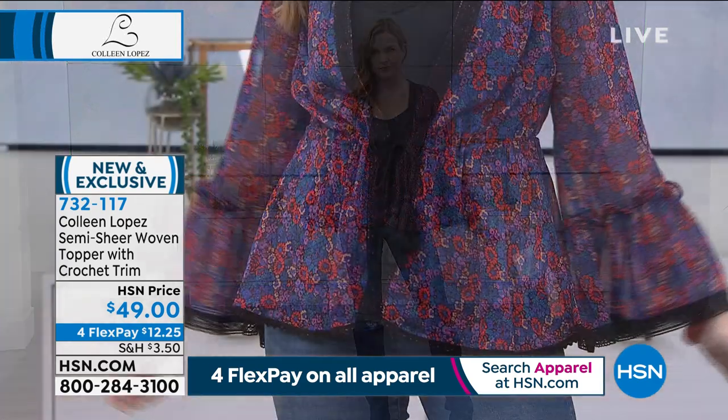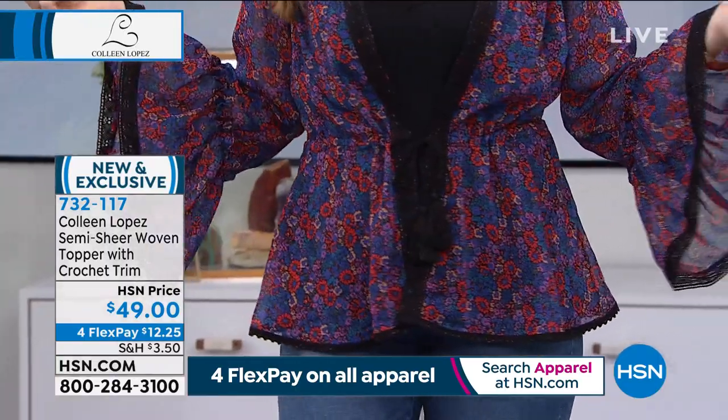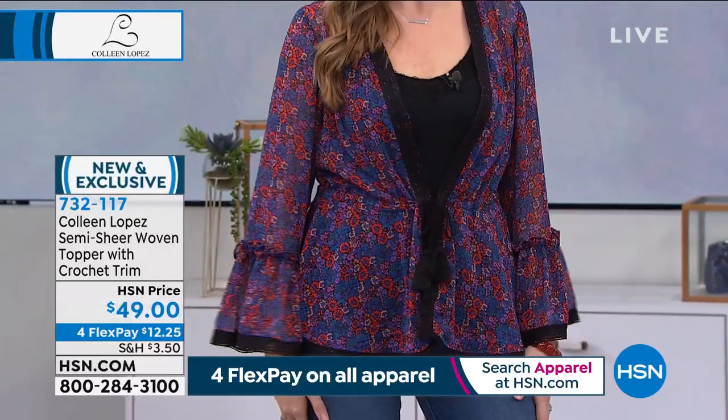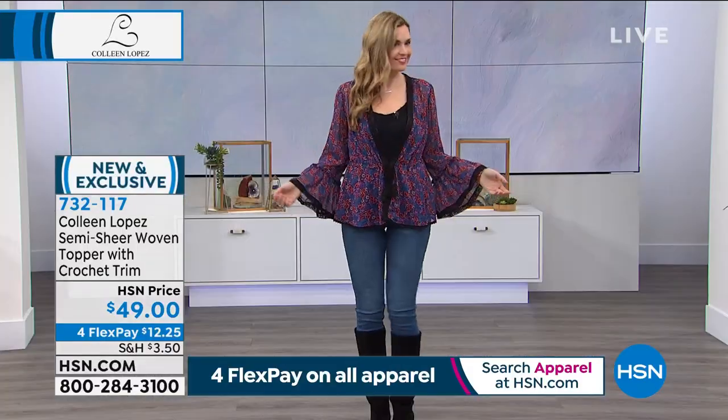If you have a small waist and you want to show that off, you'll have that option with this. That's what's fun about it. You can see how Christy's able to cinch it in a little bit. You get this great little peplum. I love the orange. Orange is what Christy has on. That's going to sell out first.